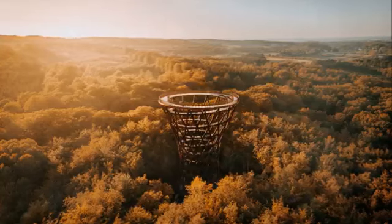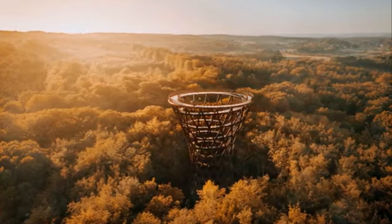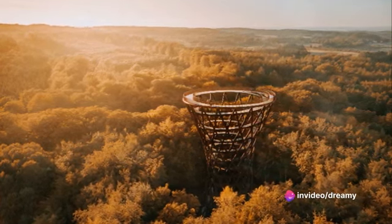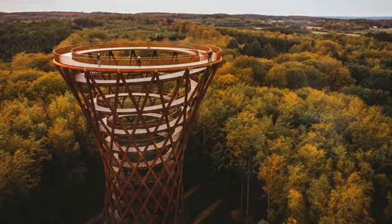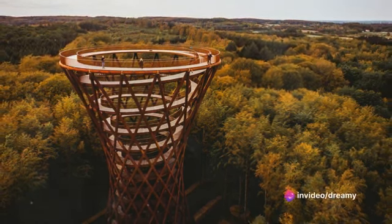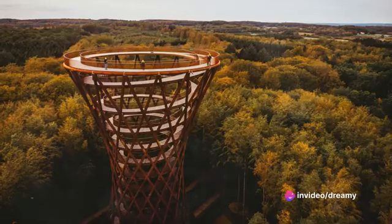Next up, at number 2, is the secretive Forest Tower, or as the locals call it, Skovtårnet. This architectural marvel, hidden deep within the forests of Zealand, offers a bird's-eye view of the Danish countryside. With its spiraling walkway, it's an exhilarating climb to the top, and the view? Absolutely breathtaking. It's like stepping into a fairy tale, with the sprawling greenery below and the endless sky above.